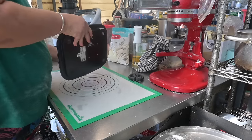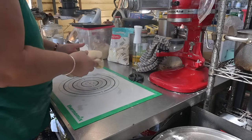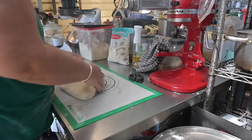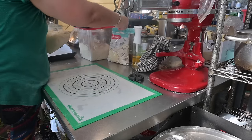Anyway, once it had doubled, I put it on the dough mat. Now, I don't do circles, basically, because it's fiddly. You cut a circle out, you have to roll it back out again. But if you want the English muffins to have those sides with the craggy bits inside, you do want to cut your dough.